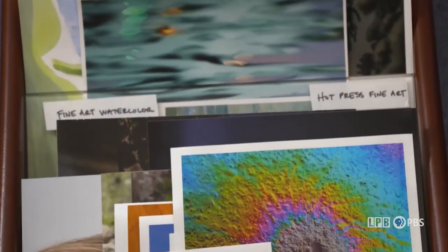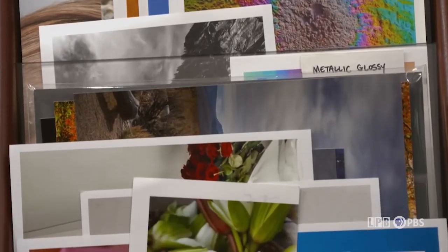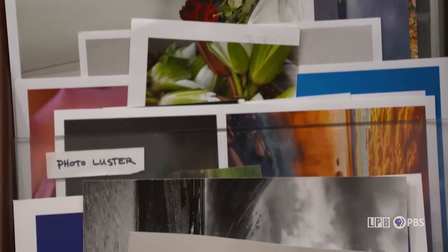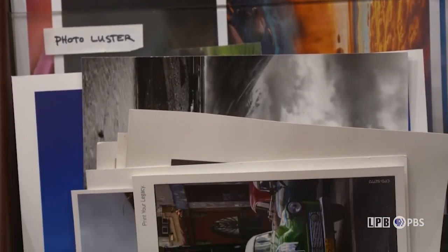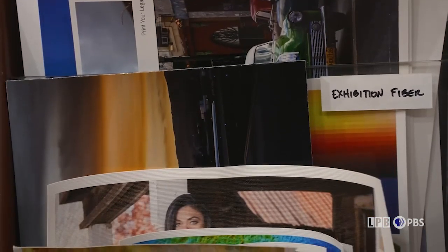Giclée is a French term. It's a spurting of ink on canvas. That's what everyone has come to know as a giclée, is canvas. But in the process of art reproduction, everything we print with pigment prints on our Epsons, etc., technically everything is a giclée.